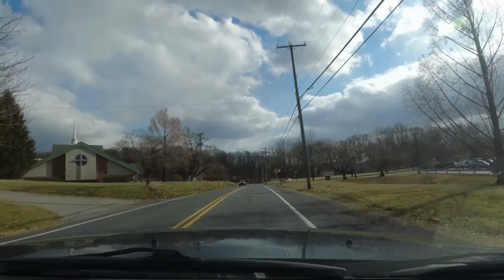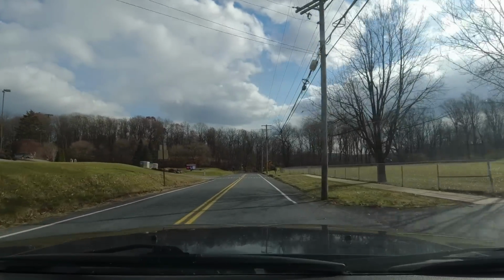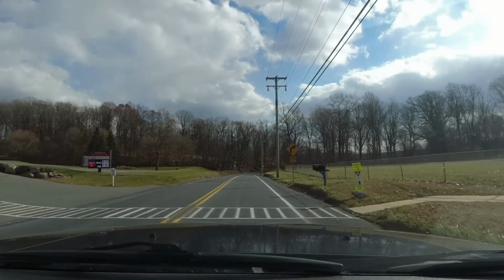Thought about doing it today, but it's just a little bit too windy. Like 20-mile-an-hour winds out there. Doesn't really make for the greatest of hiking weather sometimes.